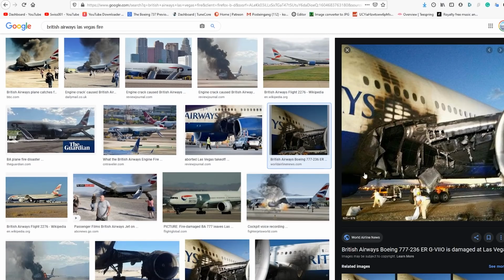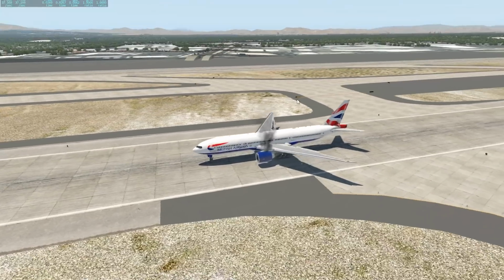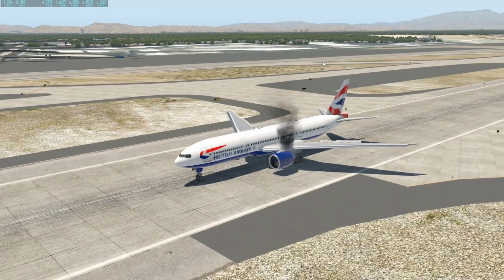Now, by the way, this plane was fully fixed within just like a month or so. There we go. Fully fixed 777, new engine, and all of that stuff. And so, yeah, that is what happened at McCarran Airport. Obviously, no one died in this incident at all.